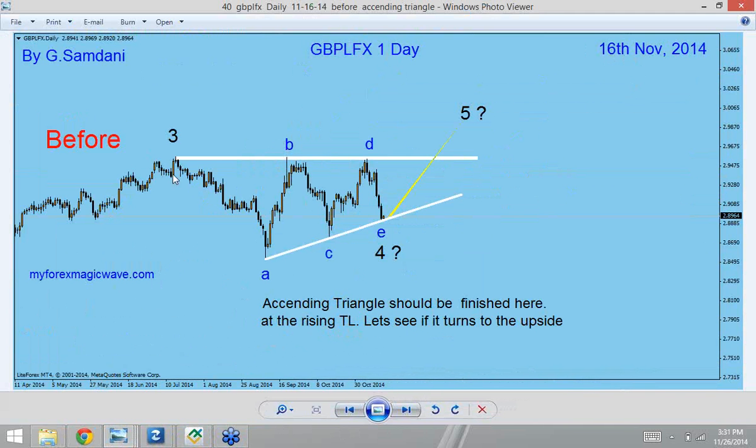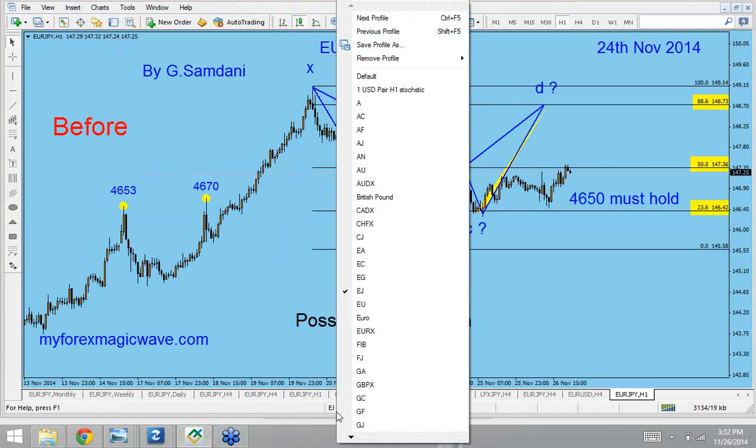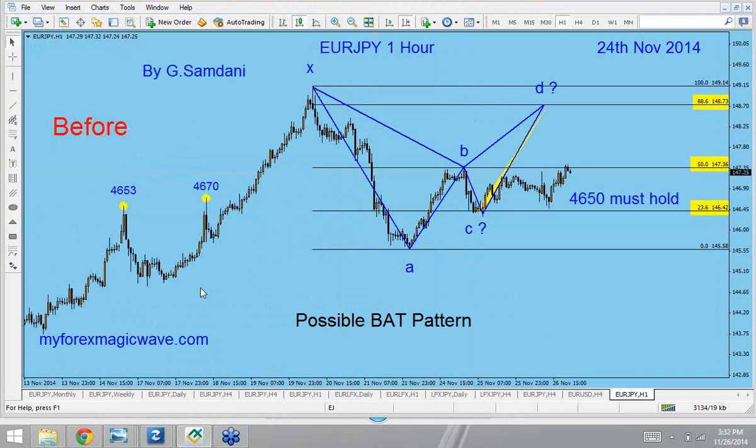I made a whole video about this triangle and all that. This is a rising triangle, which you call. It has 5 legs, A, B, C, D, E, and it usually breaks out in the direction of the previous trend, which is up. This is wave 3, this is wave 4 ending after 5 legs of the triangle, and then we go for wave 5. And the current chart for that, let me show you, is the pound index, if I can open.